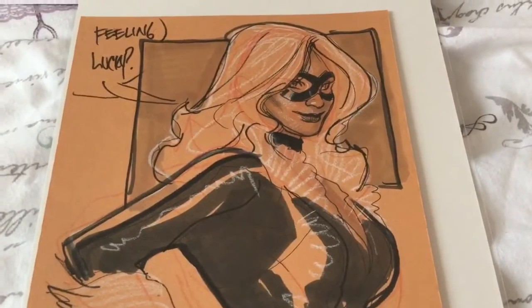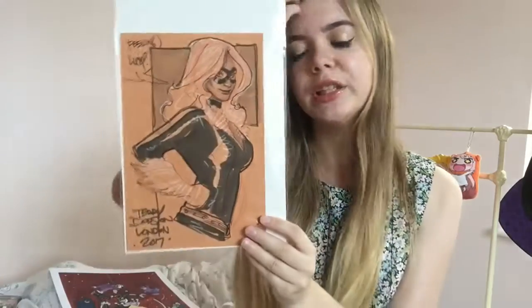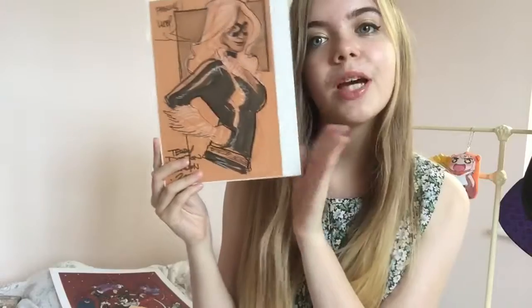You could commission him before the convention. You could just email him and say which characters you'd like him to draw, but he only had about 25 slots open, so I was really lucky to get hold of one. And I could have asked for other characters, but I just asked for Black Cat because he draws Black Cat a lot and she is one of my favourite characters, so I thought I would opt for her, and I think she's super cool.